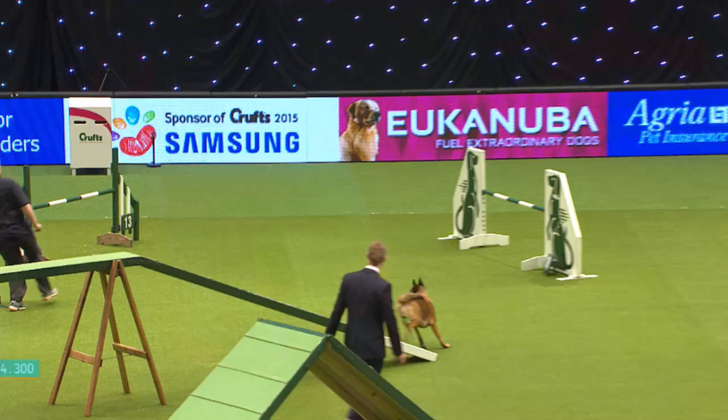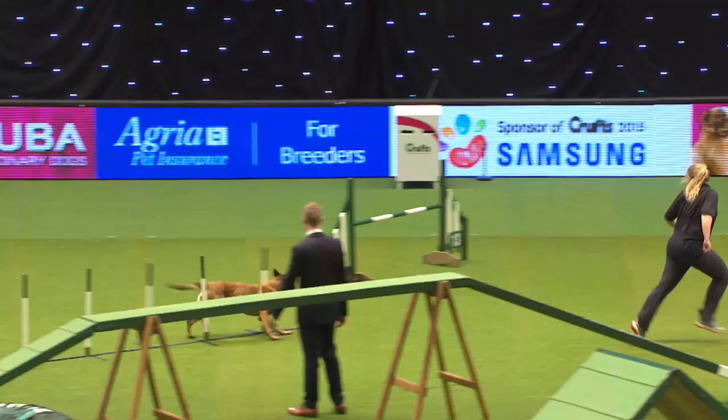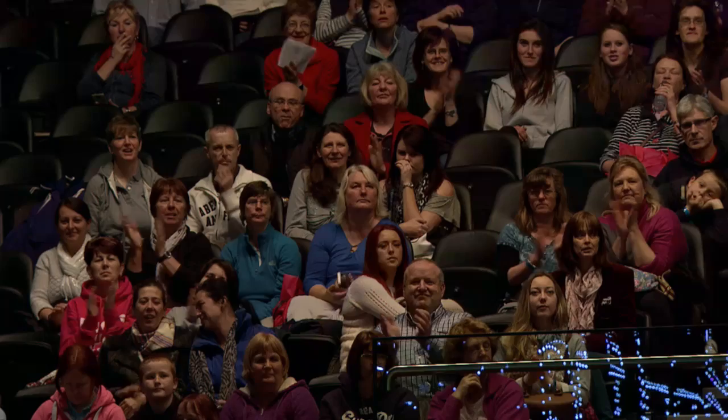So down onto the seesaw. Into the weaves. Just making sure she gathers herself in there. Well done, and over the final jump. Well done, Natalie. Unfortunately, just picking up an elimination there.